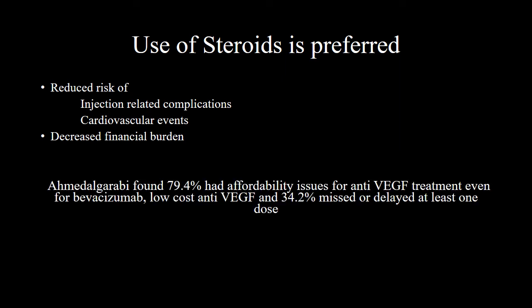Ahmed Al-Gharabi found 79.4% had affordability issues for anti-VEGF treatment, even for bevacizumab, which is a low-cost anti-VEGF. And 34.2% missed or delayed at least one dose. We all know we need to switch from one anti-VEGF to another during the course of treatment for diabetic macular edema.